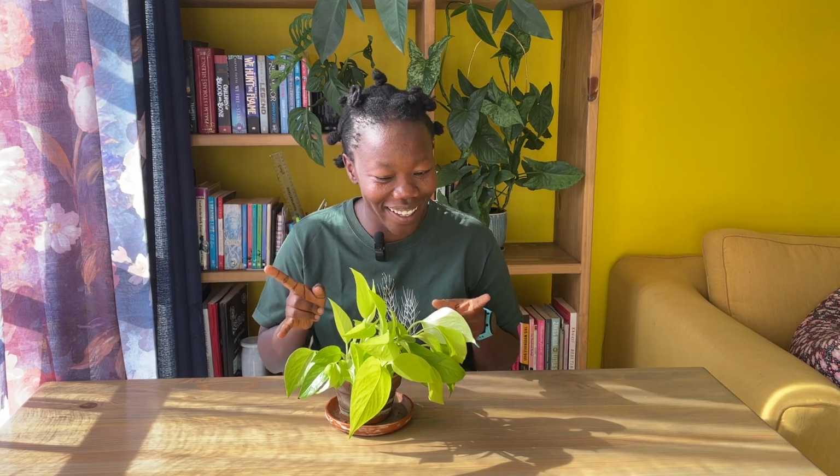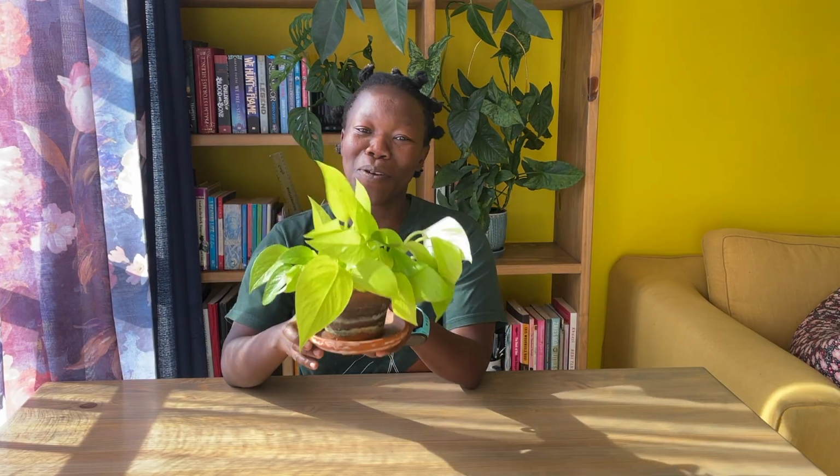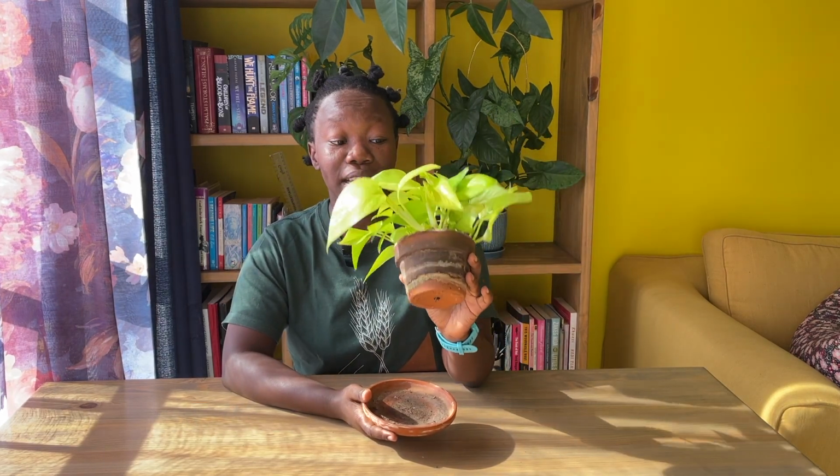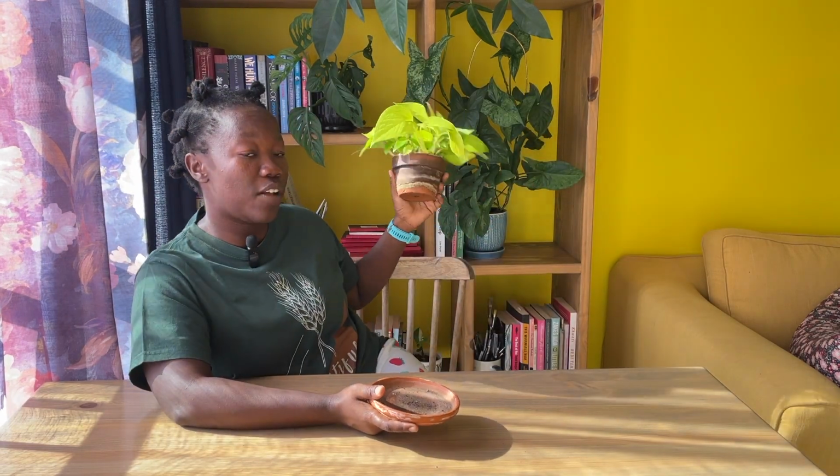First up on my list, which is in no particular order, is my neon pothos. And this plant and I have been through it. When I first got it, I think it was about the size... The main thing, as a side note, that I absolutely love about this plant is how it's filling up. I kind of am torn. It lives in the bookshelf right now.